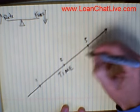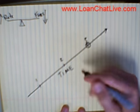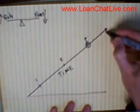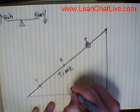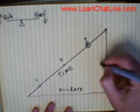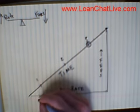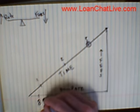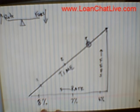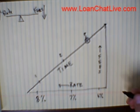So let's just say that the client says, well, we're going to be in here 3 years plus, and they make a mark. Let's just say they circle right there. I say, okay, great. And then what I do is I complete the diagram by drawing 2 more lines. And on this one I write rate, draw an arrow going that way, and over here I write fees, arrow going this way, and I might call this 8%, 7%, 6%, and again, keep in mind this is not to scale, simply to illustrate to your client what it is that you do differently than most loan officers.